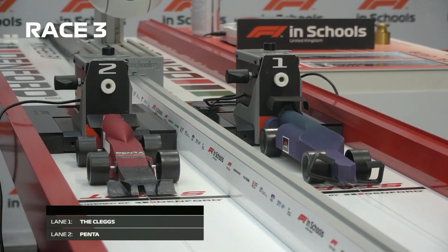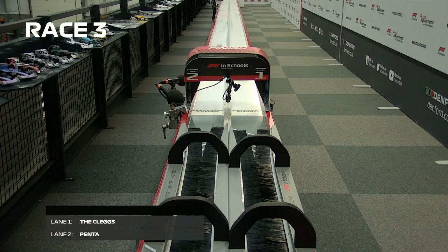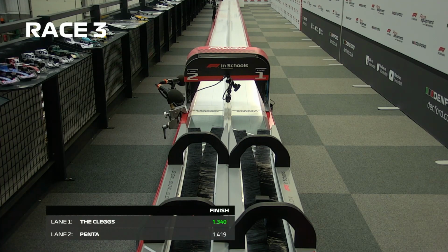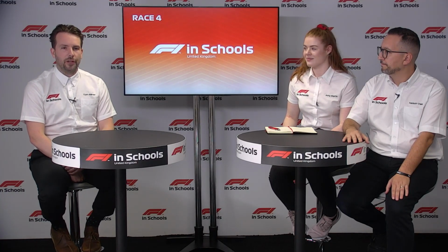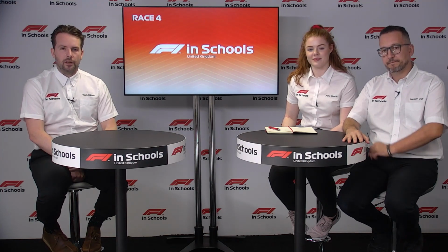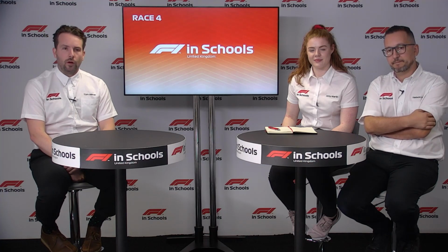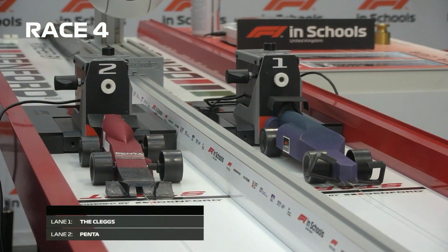Race 3, now the cars in different lanes, so the Clegs in lane 1 and Penta in lane 2. And that's a win for the Clegs with a 1.34, with Penta posting a 1.419. So Penta with really consistent scores, and the Clegs going up and down with their times, winning 2 races and coming second in another race behind Penta. So one final race for this pairing. Let's head out to the track for race 4.